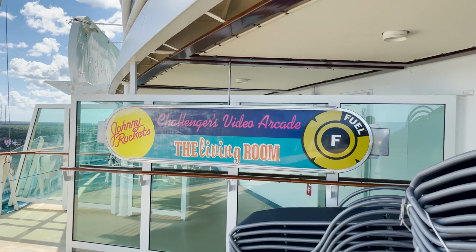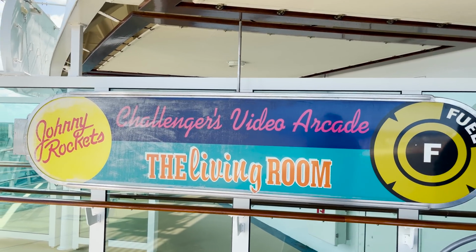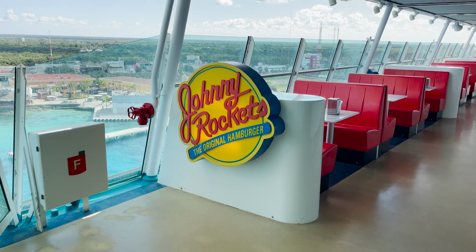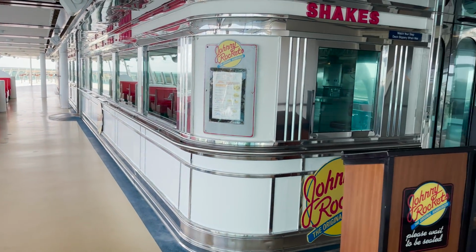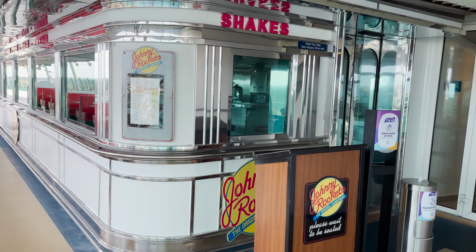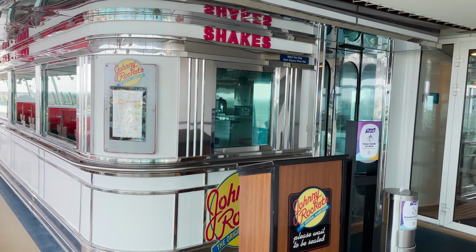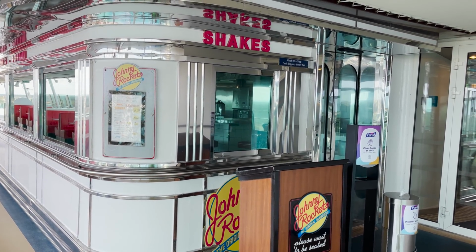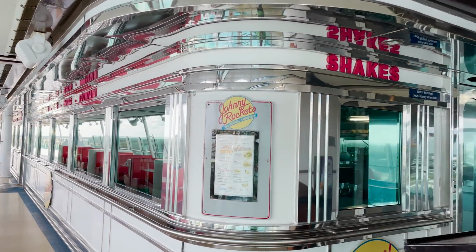So as you can see here on the signs, we do have a couple areas, the living room and fuel, we'll get to in just a minute. I'm going to show you Johnny Rockets first. All right, as the sign suggests, this is Johnny Rockets. Now this is an additional cost venue. It is kind of what you would call like a set pricing. So they have one charge that you pay, and then you can pretty much get whatever you want. Other than milkshakes, those are an additional cost, but the food is what's included with that cover charge.